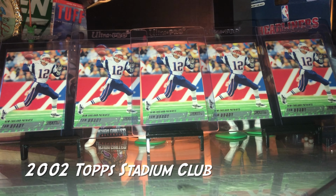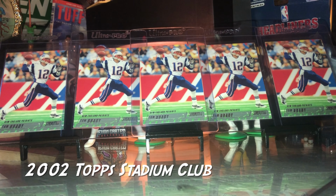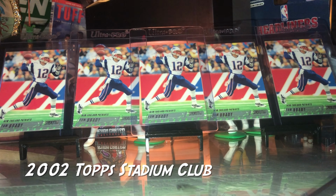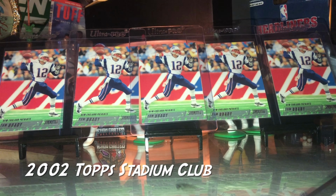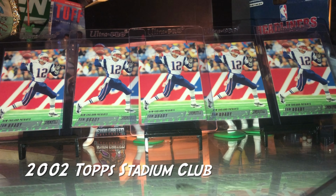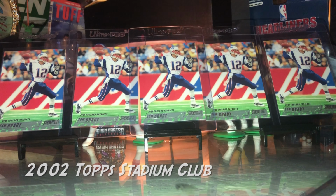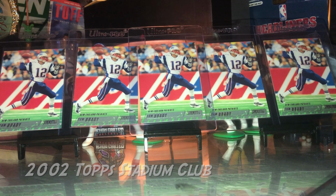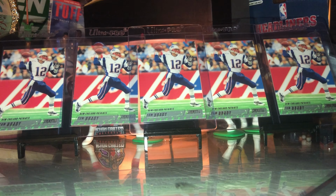Now, you might remember when we opened up some packs of 2002 Topps Chrome that 2002 is kind of Tom Brady's second year. Some products like Topps Chrome 2002 was the first year that Tom Brady was in the product. So some didn't have him because he was a 6th-round draft pick. He was not starting until he made that first Super Bowl run after Drew Bledsoe got injured. So these are pretty early in his career, kind of considered second-year cards.